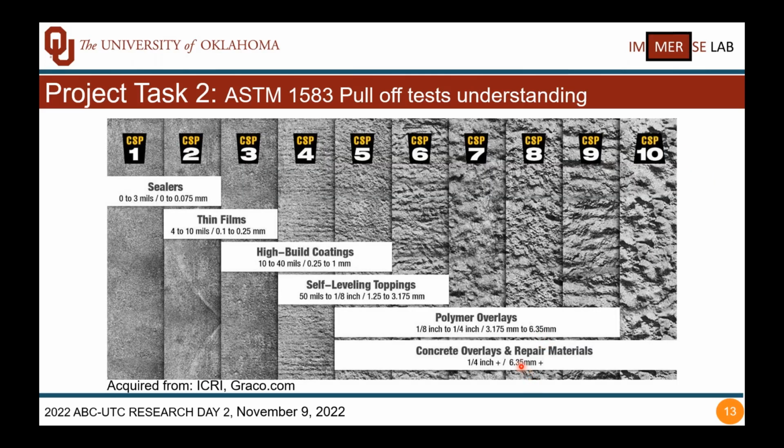For project task 2, it is also very important that we identify surface preparation characteristics. Now, the International Concrete Repair Institute proposes certain CSP levels, which is concrete surface prep levels. And for polymer overlays, particularly very thin polymer overlay systems, we have about CSP 5 to 9. And there are particular guidelines of how this surface preparation of 5 to 9 can be achieved.